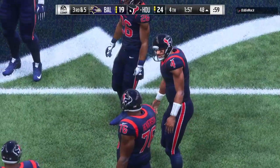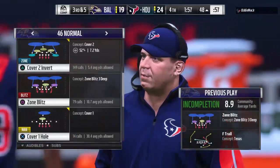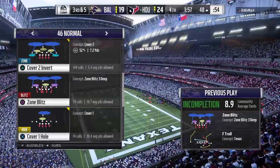And with the play clock winding down, we're going to get a timeout. It's just their first. They've got 2 more to use here in the final stages.